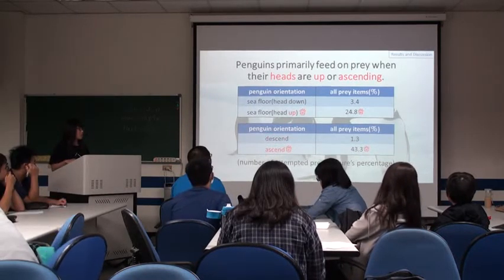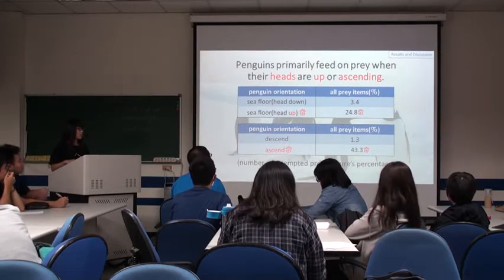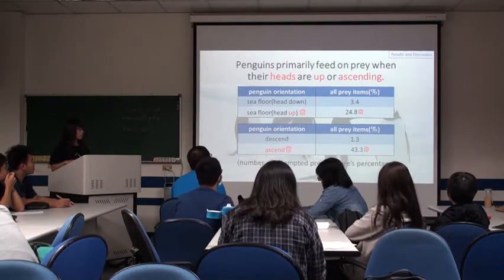Descend here means to go down, and ascend means to go up. So we can see that the penguins are likely to feed on the prey when they are ascending.